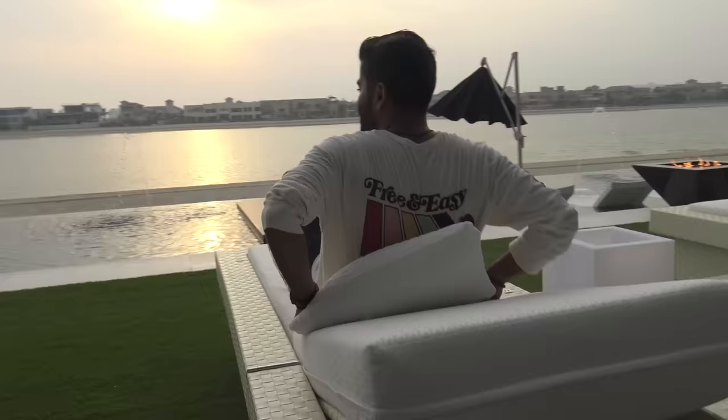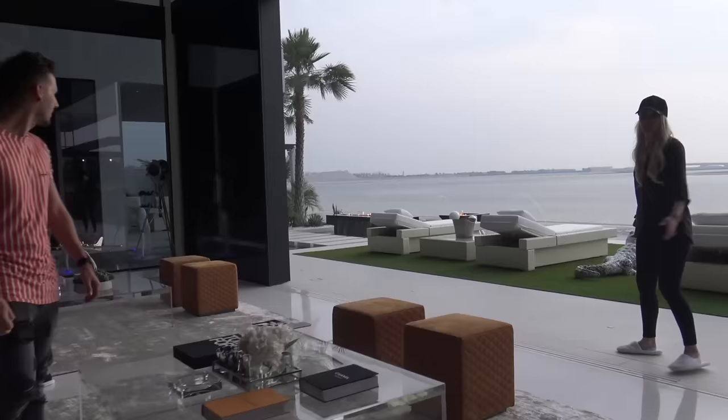$20,000 Fendi crocodile. Everything costs something. Wow. Oh, this is the life, huh? This is the life.